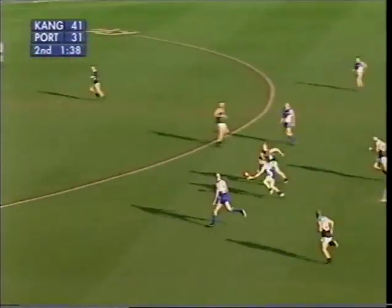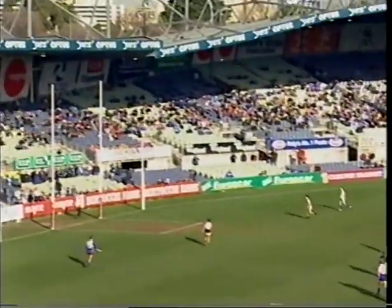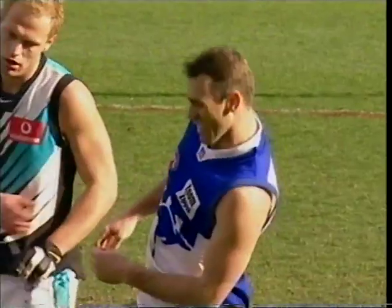Sells one dummy. Explodes away from Chad Corns. Goes again. Runs to 35 metres. David King, and misses to the right-hand side.